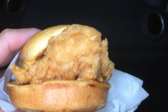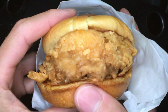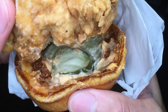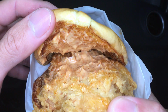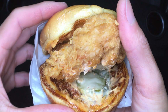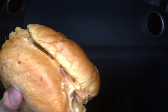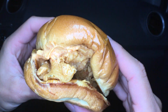Wow, look at this. Whoa. That's a monster. Let's see what's inside. Pickles and their sauce. Oh, I guess that's the spiciness, that little orange sauce and more. Oh, I see. Okay. Because the classic one was just like white sauce. Oh, their pickle's good, by the way. Let's take this off. Oh, monster. Oh, that's beautiful.